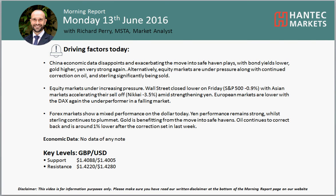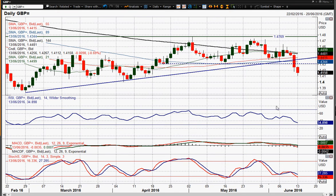Let's have a look at sterling dollar now, and wow, what a sell-off we're getting now with the volatility really cranking up on these cable options. We're seeing the market significantly falling off. Got a big turnaround in sentiment on Friday.